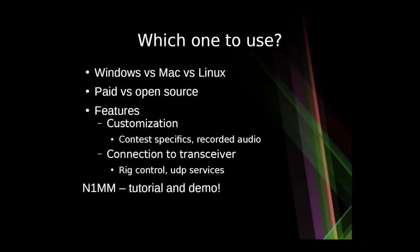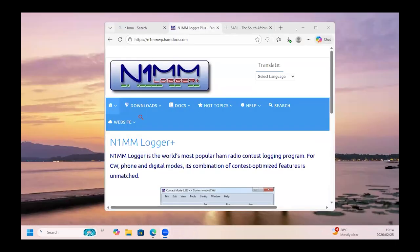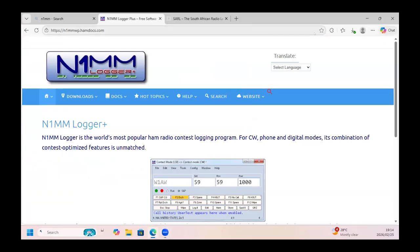So what I would like to do then is, just for those of you who have never seen N1MM, give you a bit of an introduction to it. If you have heard of it somewhere and you're not quite sure where to go and how to get it, let me just do this, click to exit. Just show you a bit of what it is about and how it can actually improve your contesting experience.